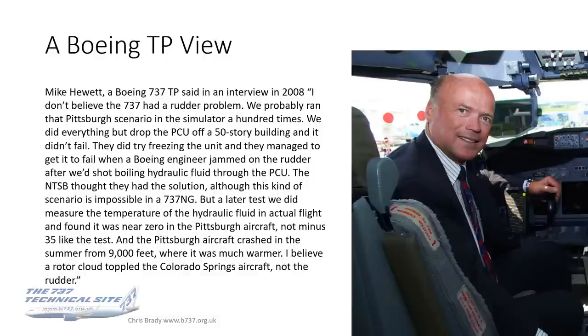This was in an interview he gave, so I've reproduced this verbatim. These are his exact words. He said, "I don't believe the 737 had a rudder problem. We probably ran that Pittsburgh scenario in the sim 100 times. We did everything but drop the PCU off a 50-story building, and it didn't fail. They did try freezing the unit. They managed to get it to fail when a Boeing engineer jammed on the rudder after we'd shot boiling hydraulic fluid through the PCU. The NTSB thought they had the solution, although this kind of scenario is impossible in a 737NG. But a later test we did, we did measure the temperature of the hydraulic fluid in actual flight and found it was near zero in the Pittsburgh aircraft, not minus 35 like the test. And the Pittsburgh aircraft crashed in summer from 9,000 feet where it was much warmer. I believe a rotor cloud toppled the Colorado Springs aircraft, not the rudder."